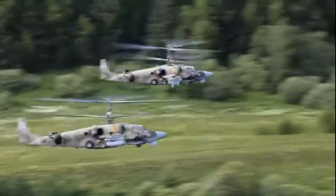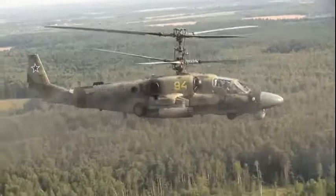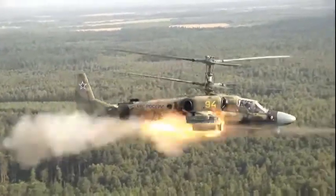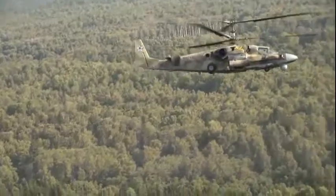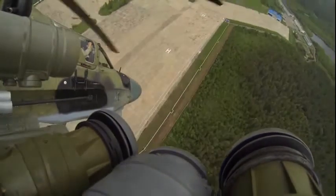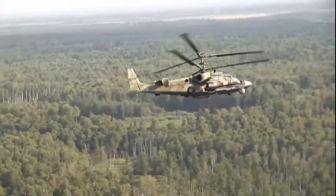The Ka-52 helicopter has no equal in conducting operations in the mountains due to its unmatched operational altitude and unique maneuverability. Its high thrust-to-weight ratio provides effectiveness in hot climates. The uniqueness of the helicopter is also in its versatility in performing both reconnaissance and strike missions.